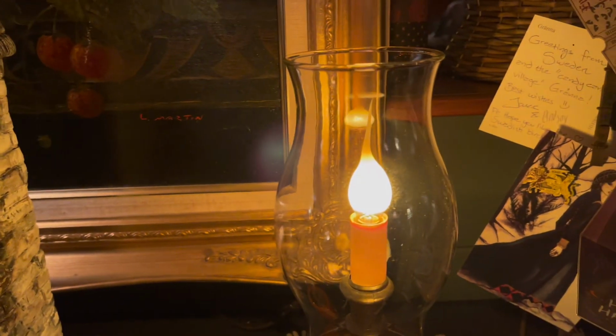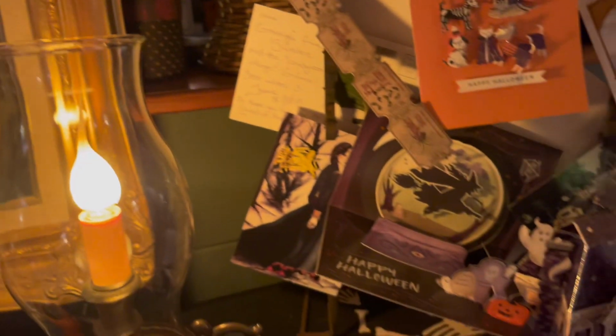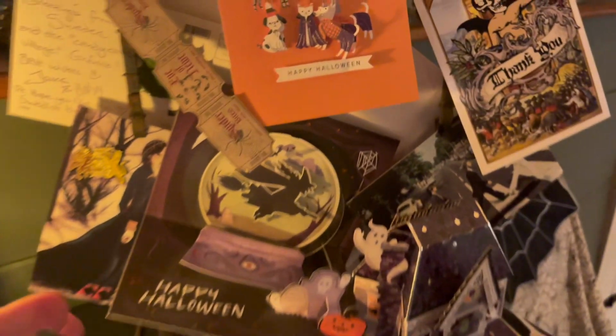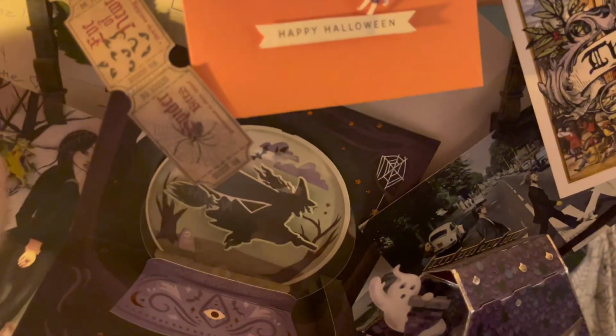The little light fixture I got from Joann, the little light bulb I should say. I love those. I've got them in some of my hurricanes. It kind of gives a real old world spooky effect. And oh yeah, there's a postcard from Karima right there.